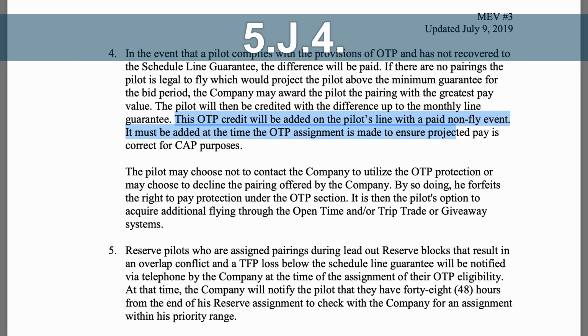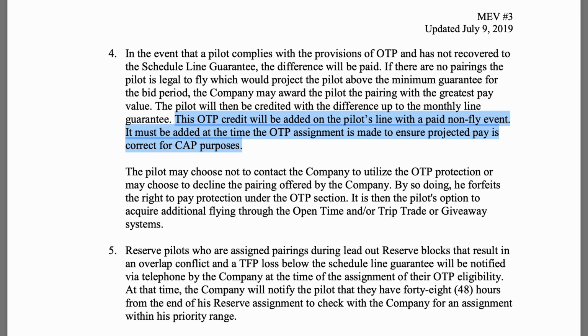of the call. You have until the close of monthly open time at noon Central on the 24th to comply with these OTP rules. Finally, per 5J4, the results of the call are required to be posted at the time the OTP assignment is made to ensure your projected pay is correct for CAP purposes. You should never be told that the OTP assignment, whether a single trip or multiple trips or a paid non-fly credit, will be posted at some time other than right after the call.